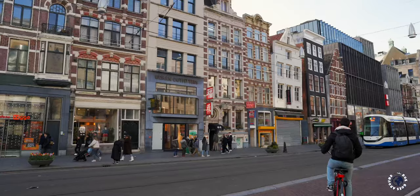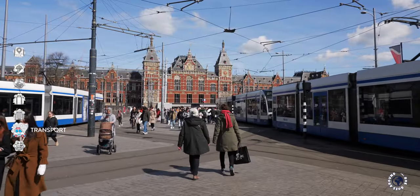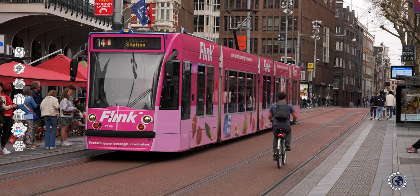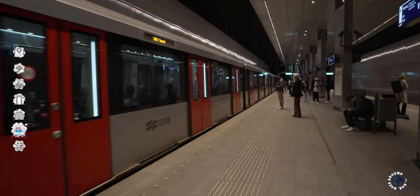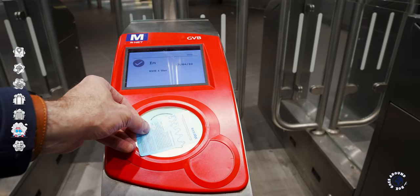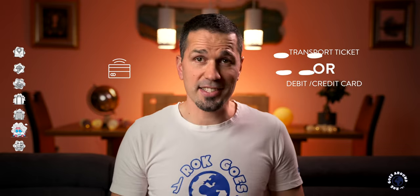Even if you find your accommodation outside these neighborhoods, you should be fine, as Amsterdam has a decent public transport. Still, the best way to see Amsterdam is on foot, as the city center is compact and easily walkable. But when you need public transport, you can choose between tram, bus, or metro. For each journey, it's required to check in when boarding and check out on exiting by using a reader. You will need a transport ticket or a contactless debit or credit card that also works as a ticket.